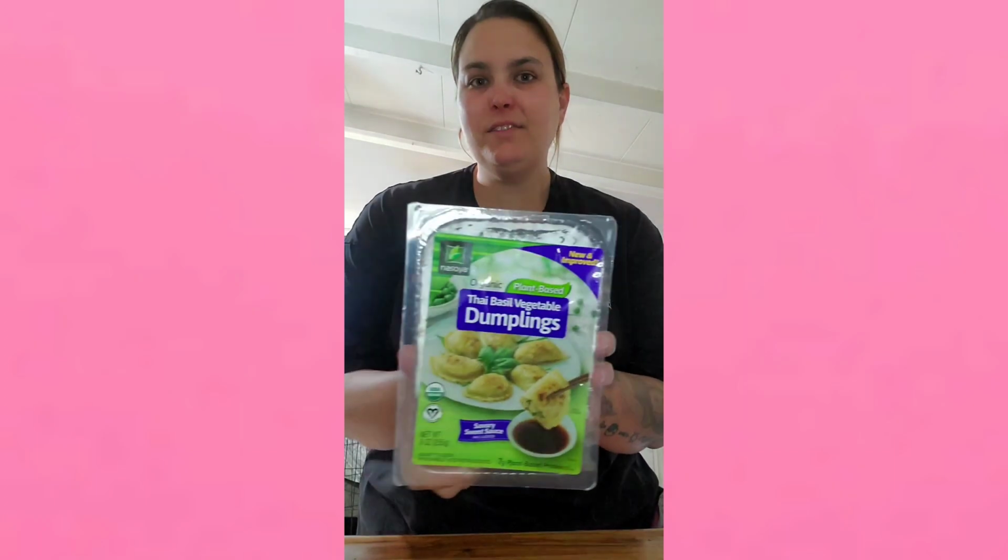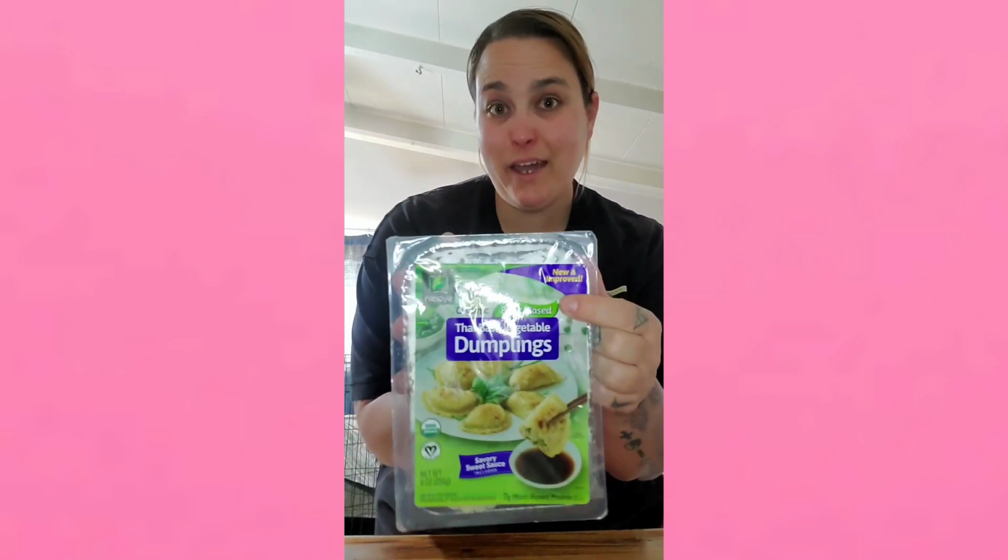And then this just happens to be, what's the word, accidentally vegan? These Thai basil dumplings. I noticed they actually changed the packaging recently to say plant-based. I kept getting these because I just noticed that they happen to be vegan, but now they've kind of figured it out for themselves.